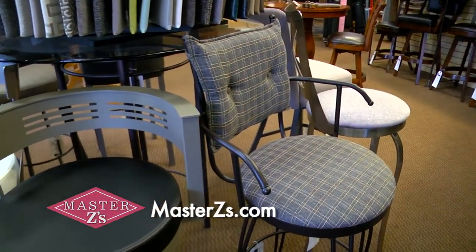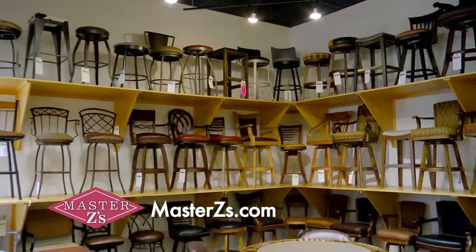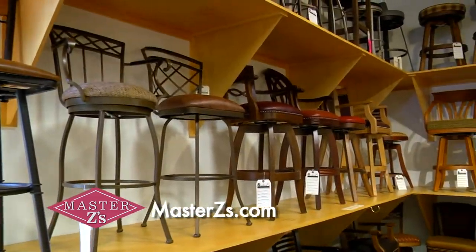Absolutely. Everything we sell here is of nicer quality, and the bar stool manufacturers that we use have warranties on their chairs. We also have free financing available.